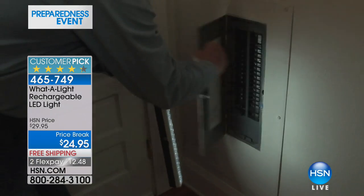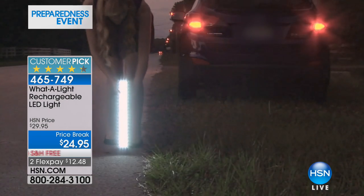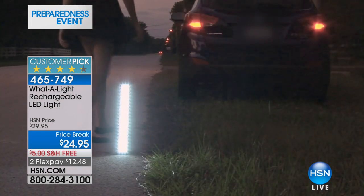Listen, ladies and gentlemen, for an emergency preparedness kit, yes. Put one by the circuit breaker. Put one in the power kit. Put one where you normally have a ho-hum flashlight that puts out no light whatsoever.